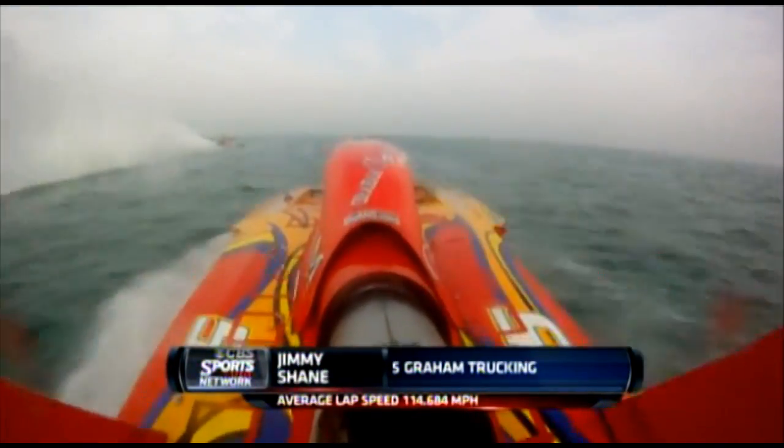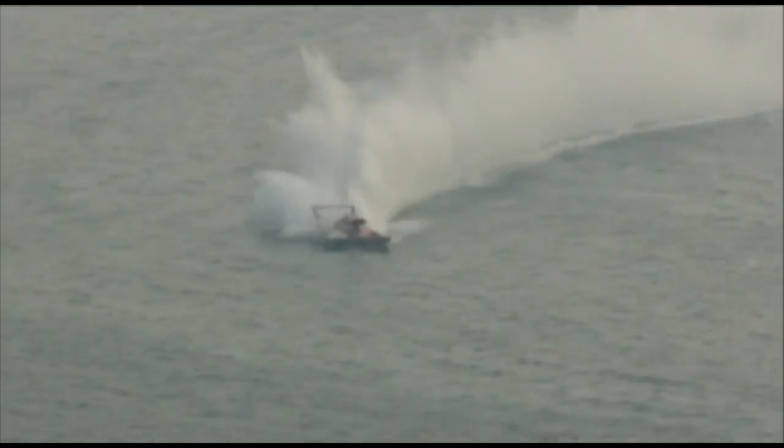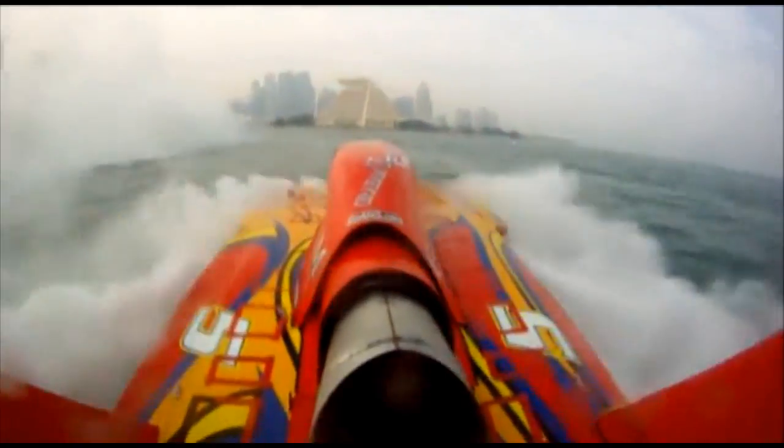One more time, the youngster continues to challenge, but now the superior boat speed of our top qualifier takes over again on the back straightaway. And you see Steve David moving out to a lead over Jimmy Shane. Into turn 2, and he's loose again. Getting a very, very loose ride from the Alberto.